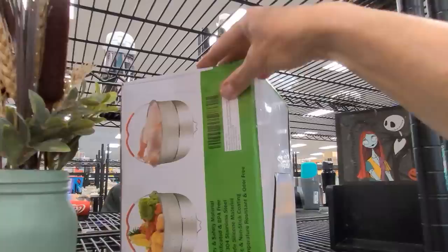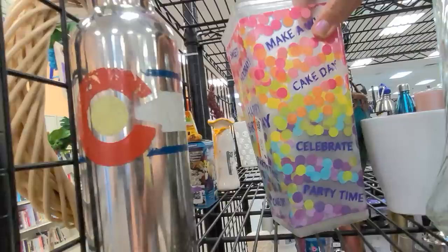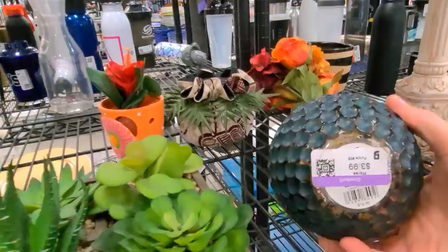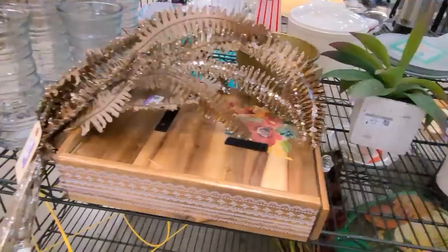Let's keep going here. Always something new and interesting on these shelves. Little bulrush displays. What's this? It's a little candle lantern. Not as good quality as I thought it might be, just thin metal. Florist vases, sweet little succulent display, a candle. Let's see here. That sharp edge tells me the piece isn't very good quality. I think this is a tea bag box.